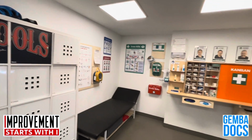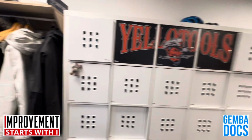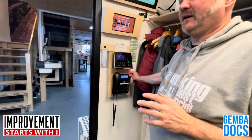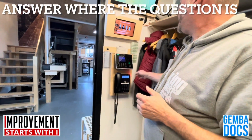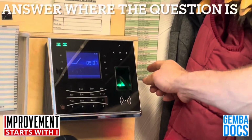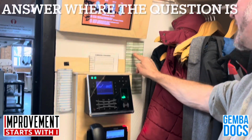Look at those white lockers for personal effects. Look at all the care and attention for the health and safety stations. Just beautiful. It's the emergency station. That's why we mounted a phone here, so there's no cell phone, like a little thing you can't take away. You know, you can, but you know. This is all the numbers for the relatives, so just in case something happens, you know exactly. If Christoph gets hurt, he calls his wife, even on the cell phone or at work.